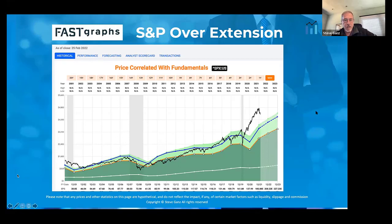So Chuck has done a great job of putting together some software that looks at the fundamentals of companies. And I don't want to go too deep on this, but there's something out there called the PE ratio, the price to earnings ratio, which is essentially this orange line. That orange line is what the S&P 500 has historically traded at based on the amount of earnings that companies produce. The black line here is the current price of the S&P.